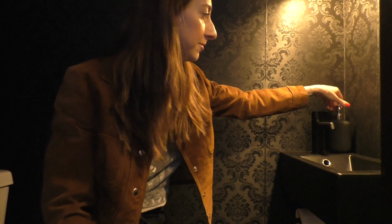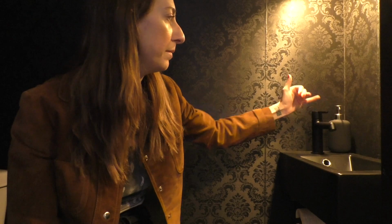Or do you guys think it's fine? It's a little clunky to me because they mimic the shapes. Whatever, let's move on. Okay, let's talk about the sconces.